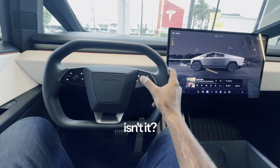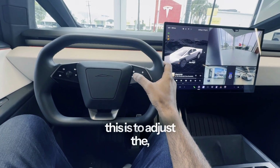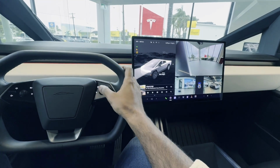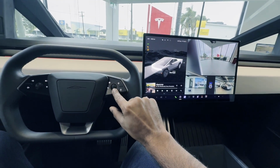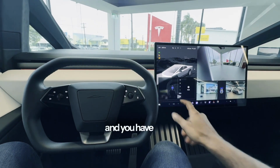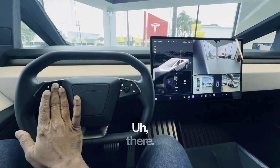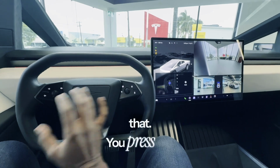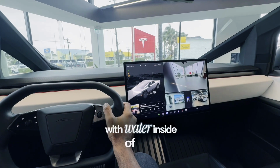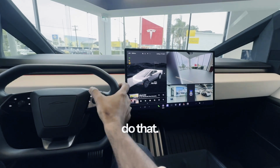That's pretty cool, isn't it? Now, no, they do have wiper controls here. So you press that and you have wiper controls, and then you can adjust the wiper controls with the scroll wheel, I believe. There, yeah. So we can adjust that. You press and hold for water to come out. I don't want to spray the windshield with water inside the Tesla showroom, so I wouldn't do that. And we'll do that to press.